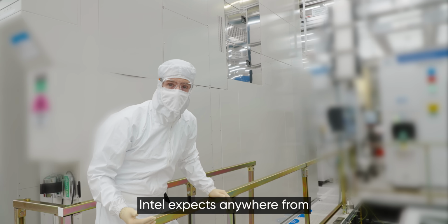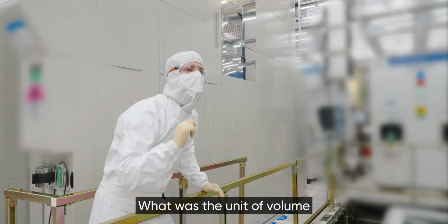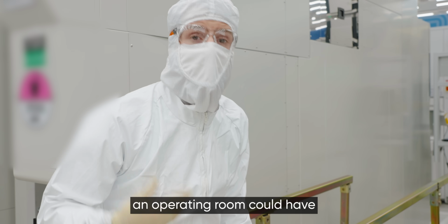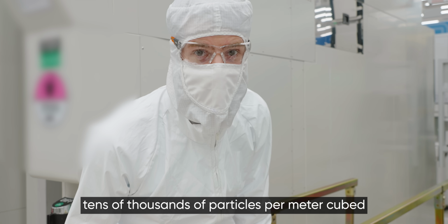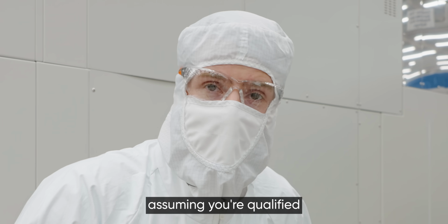In total, Intel expects anywhere from 0 to 1 particle per, what was the unit of volume? 1 meter cubed. And for context, an operating room could have tens of thousands of particles per meter cubed. So you could conceivably perform surgery in here, assuming you were qualified.